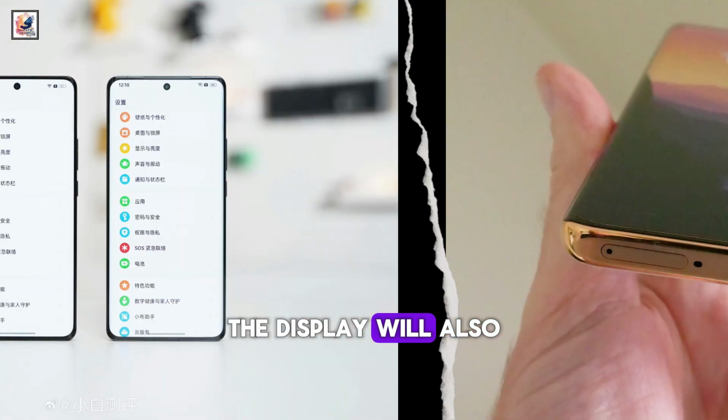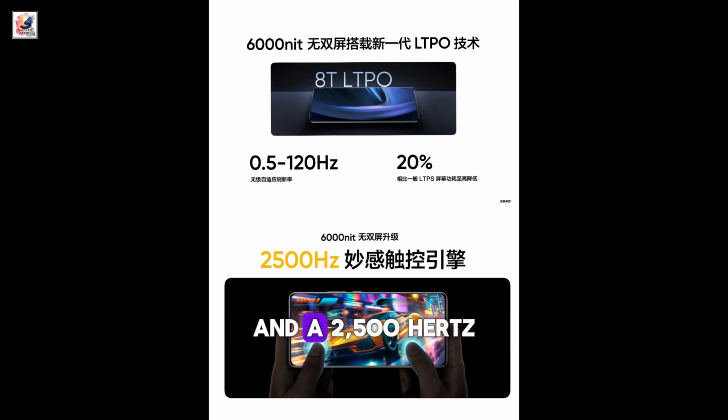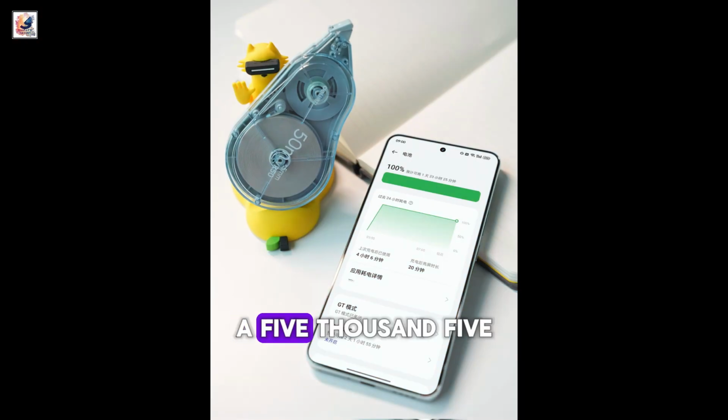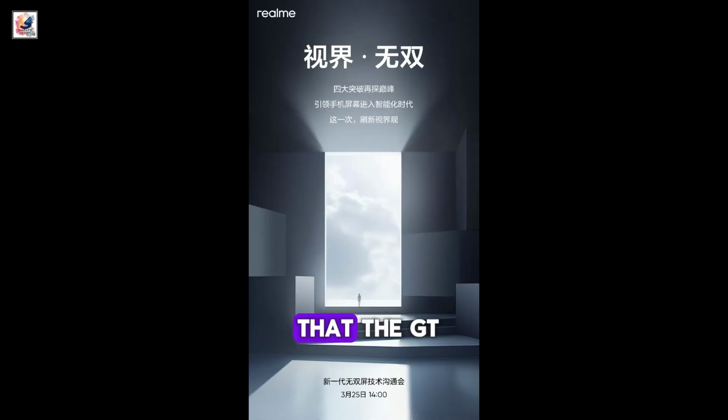The display will also offer 2160Hz PWM dimming and a 2500Hz touch sampling rate. The smartphone's 3C certification suggests support for 100W charging and a 5500 mAh battery. The teaser image indicates that the GT Neo6 SE will launch in April.